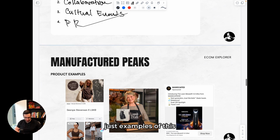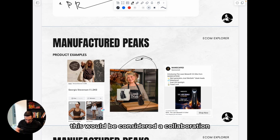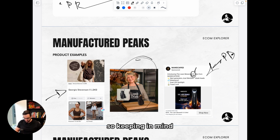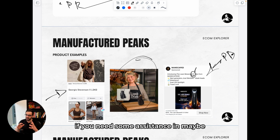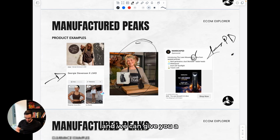So a few examples of this. We've got Martha Stewart promoting Liquid Death, and this would be considered a collaboration. You'll see here with Georgia Stevenson from LSKD, that would be classified as a collaboration. Or you can look at Manscaped. They love doing 1.0, 2.0, 3.0, and this is a product drop that they would be doing there. So keeping in mind there's a lot of different ways to play with this. If you need some assistance in going more in depth on what you could do for your particular brand, feel free to reach out and we can give you a bit of a hand there.